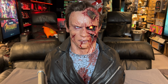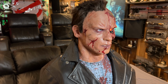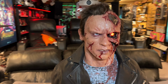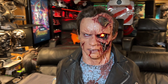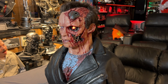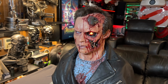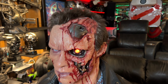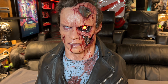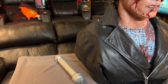So as mentioned, this is known as the trucker bust piece from Terminator 1. If you guys do not remember, this was towards the end of the movie when he just got ran over by the semi. So he was already in bad shape from all the various fights in the movie, but he just got hit by the semi and he ended up taking that over. So he was looking pretty rough, and little did he know, a couple of minutes later he was going to get even rougher because of Mr. Pipe Bomb over there.